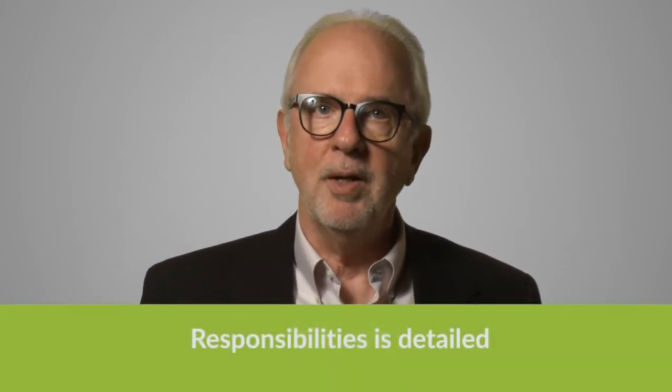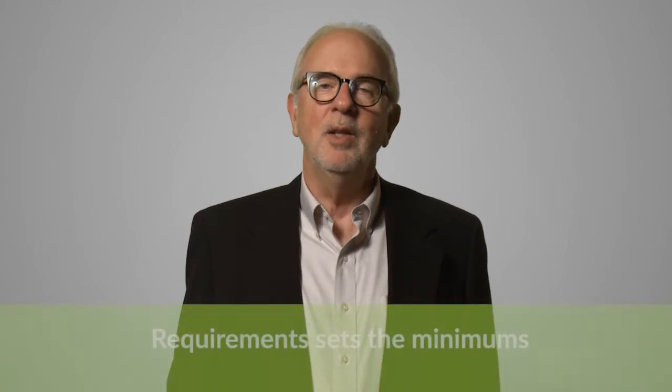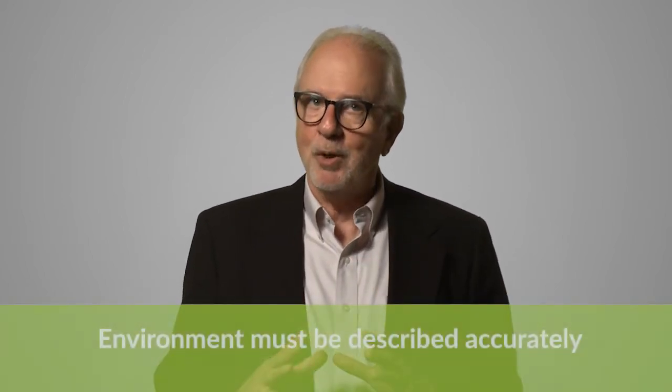Number 3 is job responsibilities. This is where you provide detailed information about the tasks and responsibilities for the job. Number 4 is the job requirements. In this section, you'll discuss the minimum requirements to be considered for the job. Number 5 is the work environment, and this is where you provide an accurate description of the work environment.